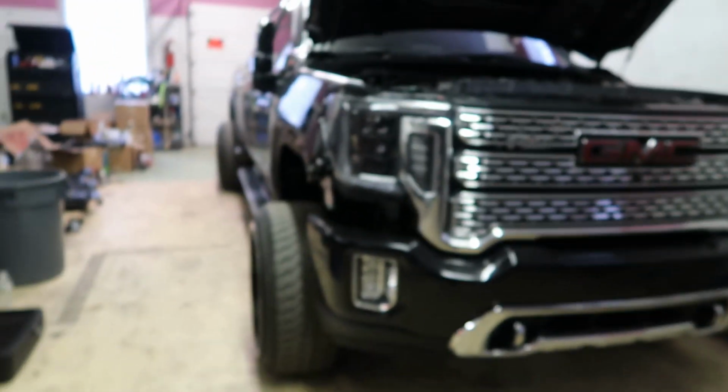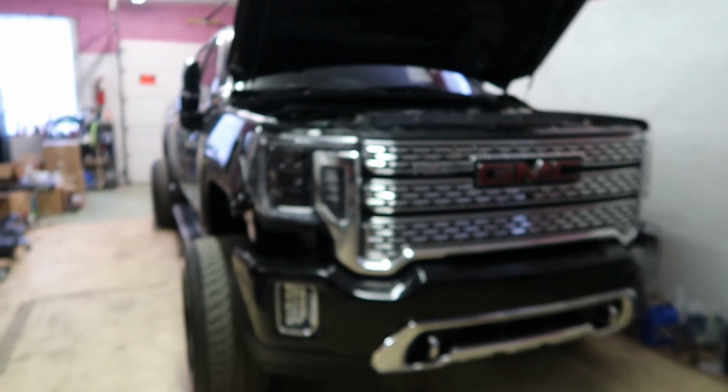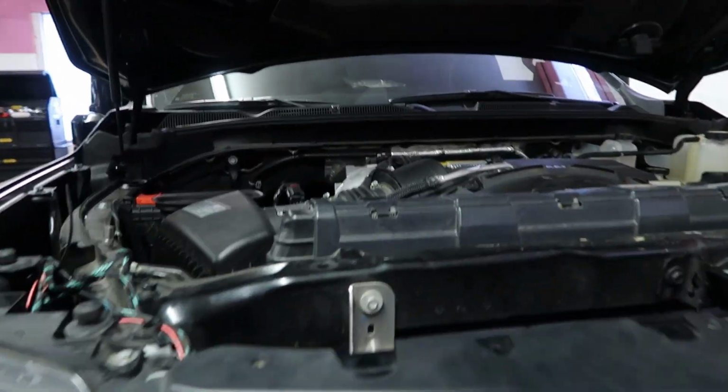So right now the truck's just a daily driver setup. The compound kit is an awesome setup. You don't really see too many people with 2020 compound kits. There's a lot out there for the 17 and 19 trucks. It took some custom stuff to be able to get that on there and get it done.